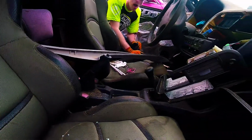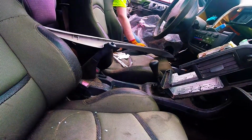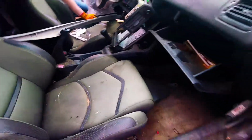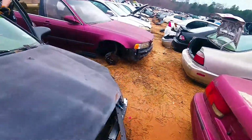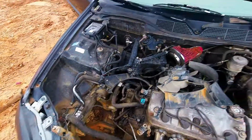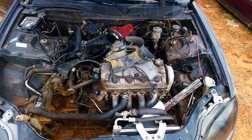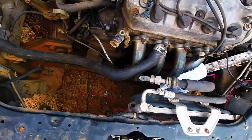Hey, grab that Honda emblem. Put that in your pocket. I need one of those. Pop the hood for me. Yeah, that's what I'm looking for. Oh, it's already popped. Probably not even an engine in this one. Oh no, D-Series. Everything's gone. It's got some nice little headers on it though. Yeah, it's already got headers on it.